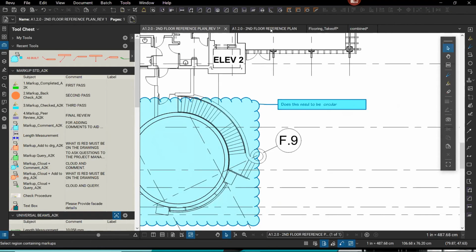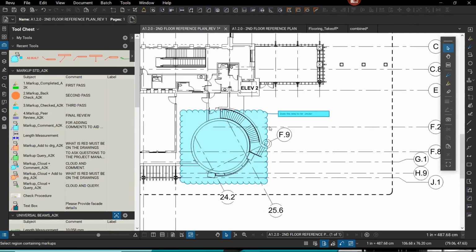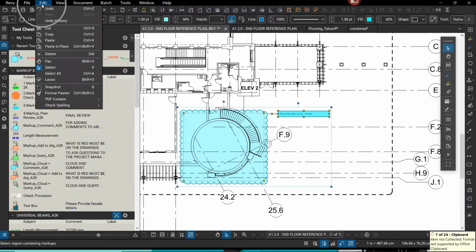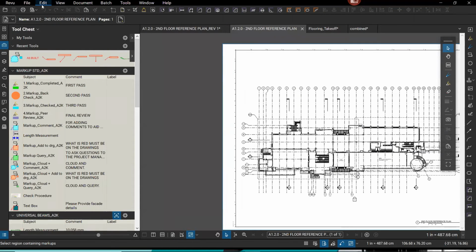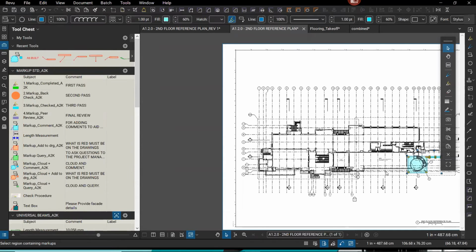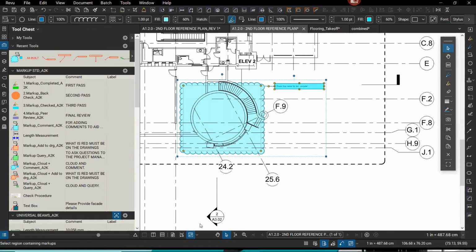And I can basically add that directly onto the next sheet by just using a simple copy. I'm just using Control-C to copy. You do have that here under the edit as well, so just copy. Then I can go back to the next one, go to edit and then paste in place, which will put it exactly in that same spot. So you can see that it's put it exactly on the same spot on the next drawing.